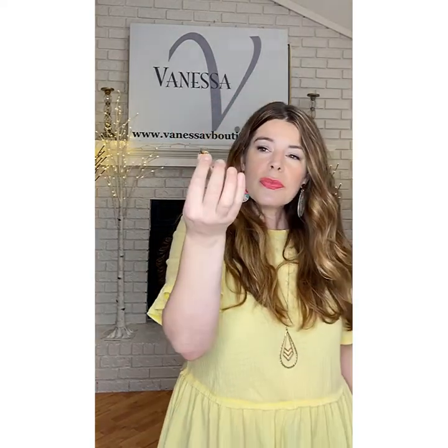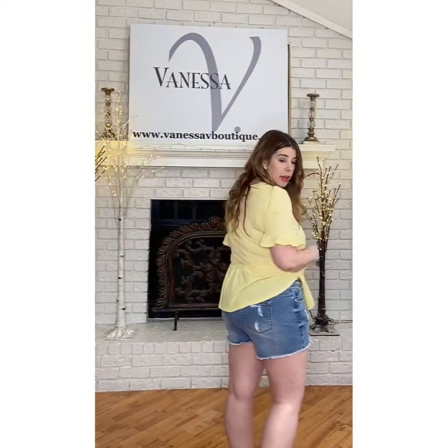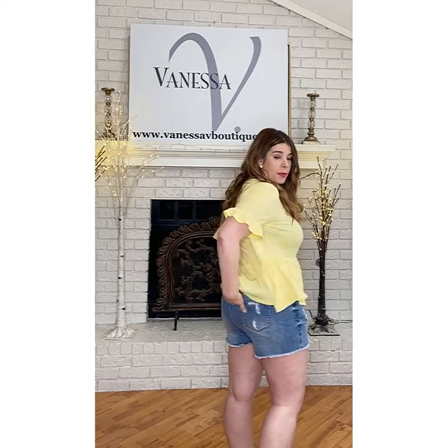So I'm gonna post those, but wanted to give you a heads up on the shorts for tomorrow because I do think these will fly out because they're like the perfect wash, the perfect length, the perfect everything, which I know Judy Blue shorts are just amazing in general. So that's it.